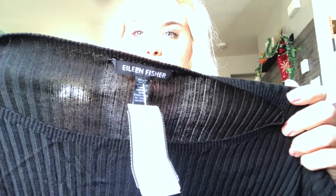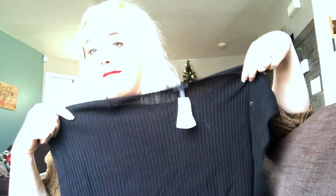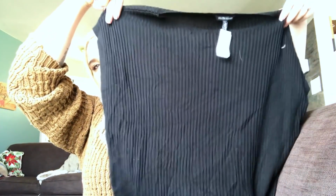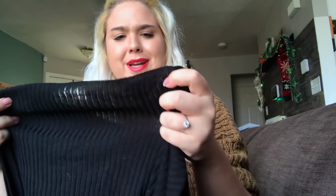This is an Eileen Fisher, which I kind of want to keep. It's just a ribbed, has a little piece of hair on it. That's kind of gross, but I just got back from the Goodwill, so whoa. But it's an Eileen Fisher ribbed short sleeve tunic type shirt, dress, I don't know. It was $4.99.